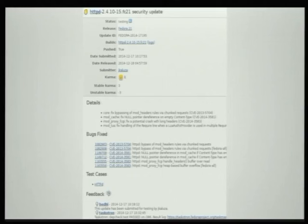And here is a karma system. You can add feedback to these updates and add positive or negative karma. If you add positive karma, it can hit stable karma, which in this case is 3, and it gets to the stable repository immediately. Or you can add negative karma if this package is broken or something, and the package is not going to the stable repository, so the users will have a stable system.